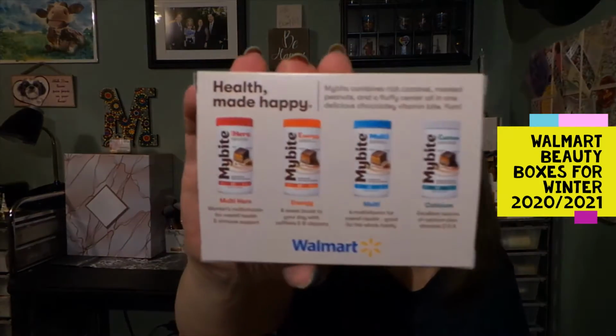Like I said, I think we've tried these before. They're very good tasting, like nutty and stuff like that. Hers is a multivitamin energy, caffeine and B vitamins. The multi, just your multivites, and then the calcium is calcium plus vitamins D and K. Now I wonder if, oh, I guess you would buy all the individual bottles depending on what you needed. So I'm excited for that. I love stuff like that because you never know until you try samples if you're going to like a vitamin or not. And I would buy them just because they're chocolate.